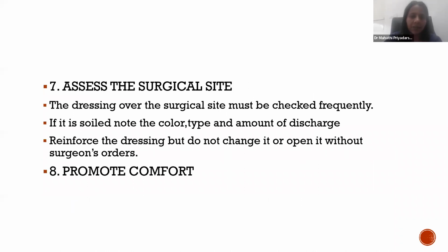Assessing the surgical site. This is again very important, because the surgical site gives a lot of information. The dressing over the surgical site must be checked frequently. In the first 24-48 hours, it should be checked very frequently. If the dressing is soiled, you have to see what is the color of the liquid coming out, whether it is straw colored, or it is bloody, or it is dirty looking, and how much amount is coming, and what type of discharge is coming, whether it is watery discharge or thick discharge or bloody discharge. All of these things should be noted. And on that, reinforcing only should be done. That dressing should not be changed or opened without the surgeon's order. The surgeon must be informed before trying to change the dressing.